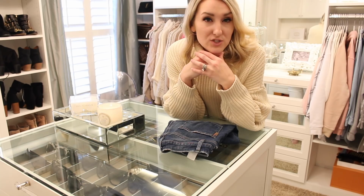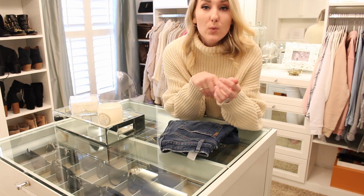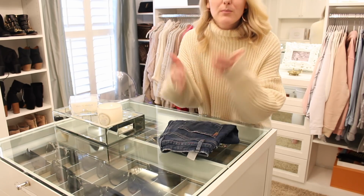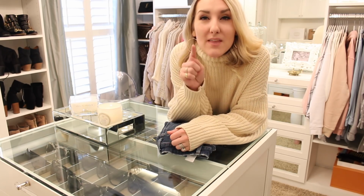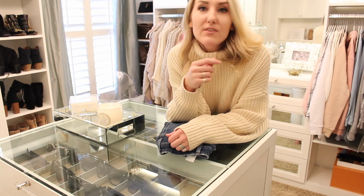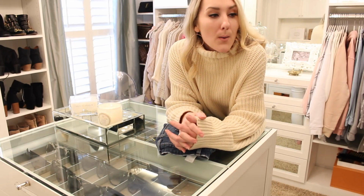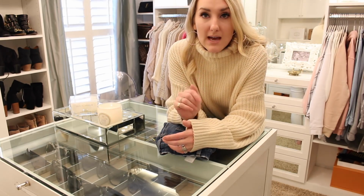I don't mind folding sweatshirts. For some reason, sweatshirts are just kind of poofy and they fall right out. Sweaters, most people fold sweaters, and I even thought in the sections above these that maybe I could fold sweaters. But I cannot do that, and let me tell you why.